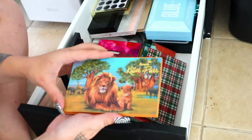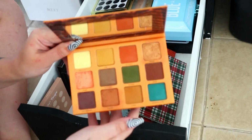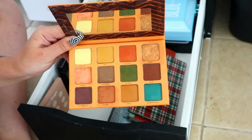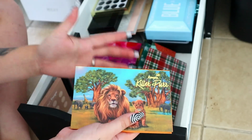Okay. Next up, Menagerie's Killer Purr. I'm gonna declutter her, I think. I wanted this for such a long time. But I'm gonna declutter it because I don't use it that much anymore.